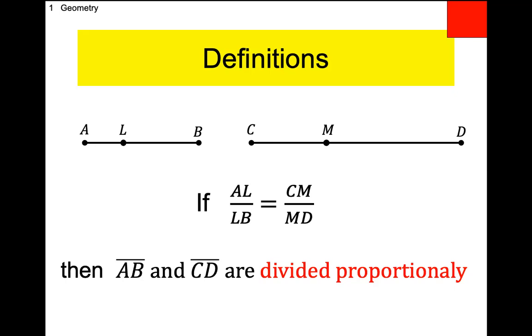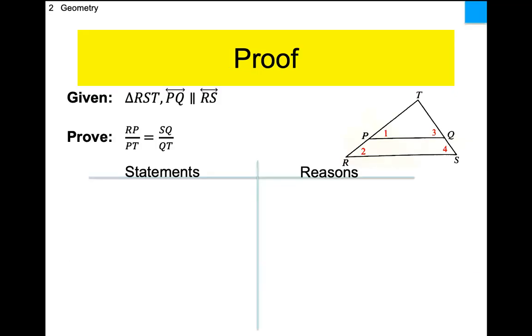The two segments, notice there's nothing about somebody being in the middle or anything like that. We're just saying if you can set them up in a proportion, we say that the segments have been divided proportionally. Okay, now, I don't think there's actually any questions on segments. It's all going to be on triangles and other shapes.